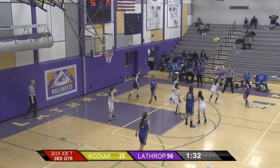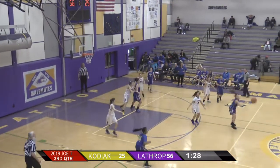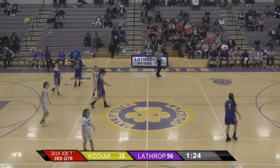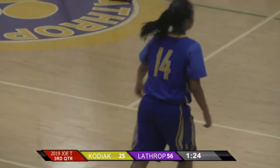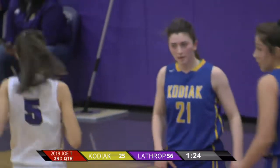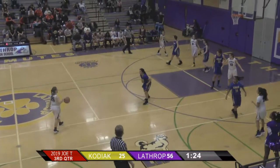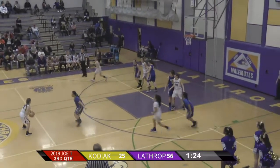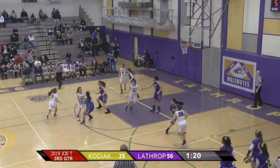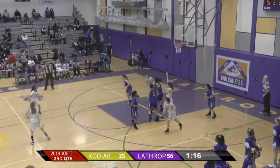Kreischer over to Pasqua. Pasqua over to Pruitt. Pruitt to Kreischer. Kreischer tips it out of bounds, possibly. Yeah, okay. It's going to be Lathrop ball going the other way. Weissman takes it, gives it to Perez. Perez going down, taking her time, sets it up with McLean. McLean looking around, gives it back to Weissman. Weissman up for a three, and it is no good. Kodiak takes possession of this ball.